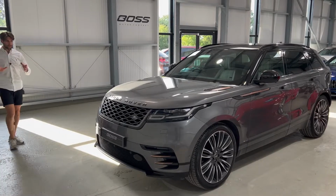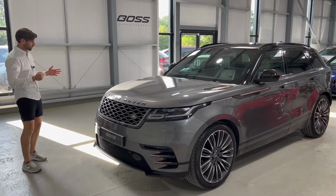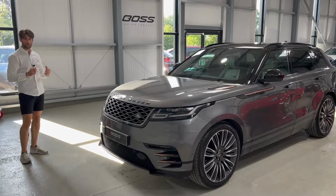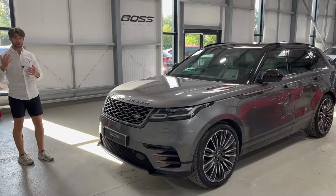This is a 2018, on an 18 registration, Range Rover Velar R-Dynamic HSE. It is an amazing car. We love these. We think they're really fabulous cars. They sit in between the Evoque and the Range Rover Sport, so they've got that extra bit of room in them.